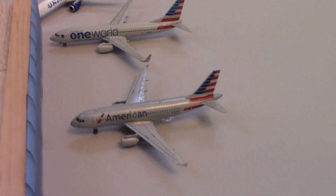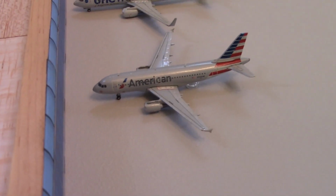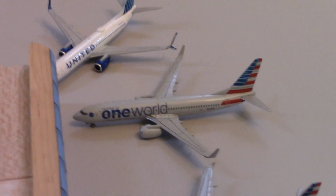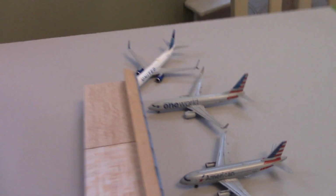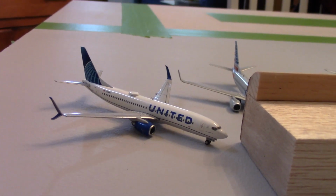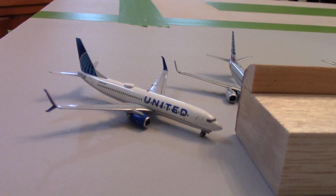And then we have an American A319 heading out to Phoenix. Then we have an American 737-800 heading out to Chicago O'Hare. And then the last airplane in this airport update, we have a United 737-800. This aircraft will be heading out to Denver, Colorado.